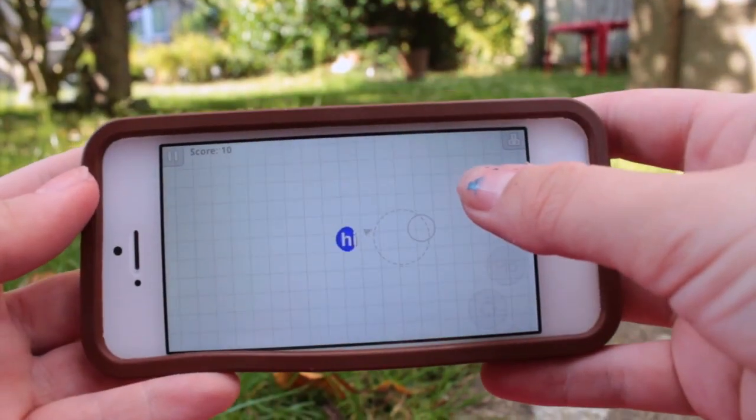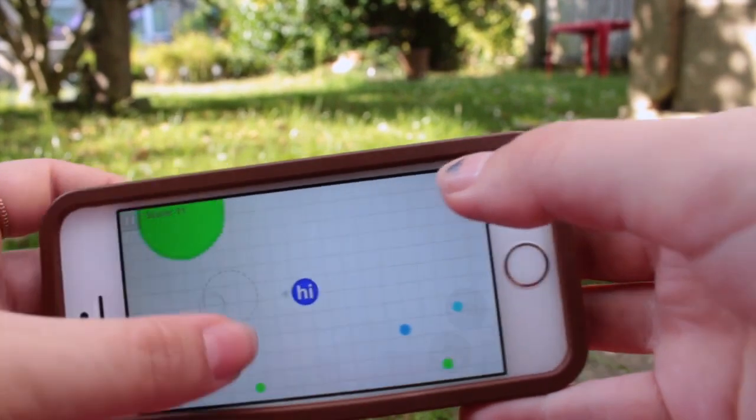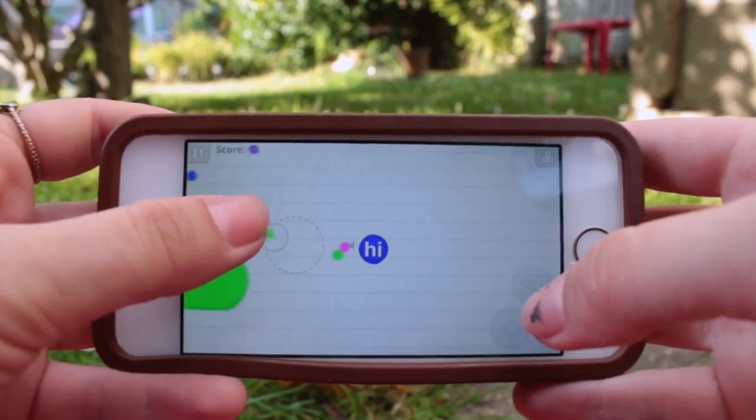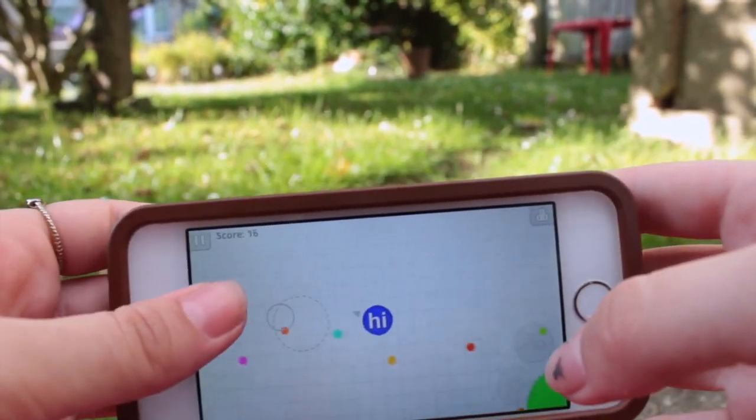Agar.io is a game where you go around as a ball. You've probably seen a lot of gamers play this game, and you are allowed to get balls that are smaller than you, but the bigger balls can get you, but they don't go as fast as you. So the bigger you get, the slower you get. Quite addicting. It sounds weird. Try it. You might just enjoy it.